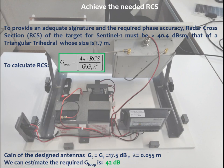There is a simple formula to calculate the radar cross-section of an active reflector. Considering the gain of the designed and implemented antenna is 17.4 dB, we can estimate the gain required for the amplifying section, about 42 dB.